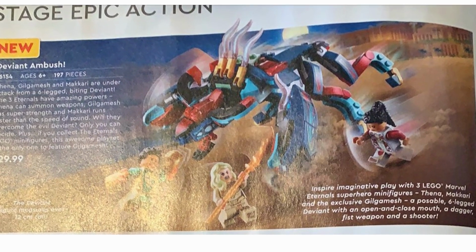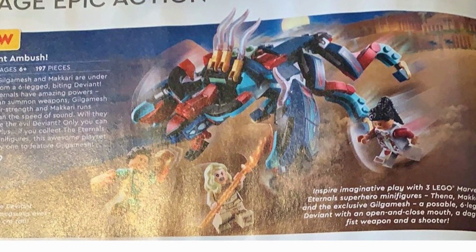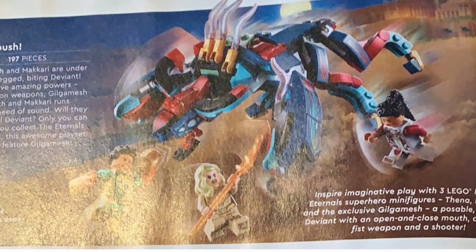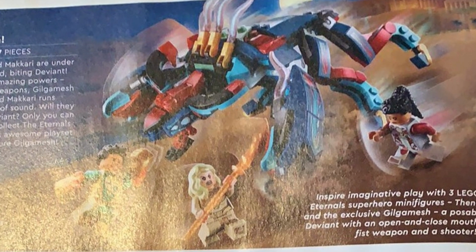Then the next set that we have here is set number 76154, the Deviant Ambush. This one will include 197 pieces and will retail for $29.99 in Canada. My guess would be either $19.99 in the US or $24.99 in the US. Those would be my 2 guesses, but as you can see, the price is only in Canadian on this catalog.